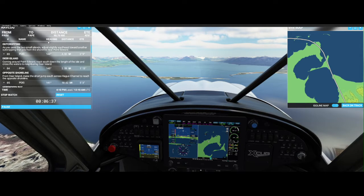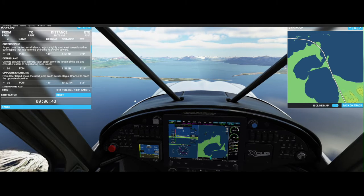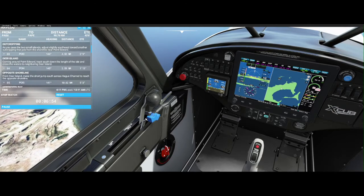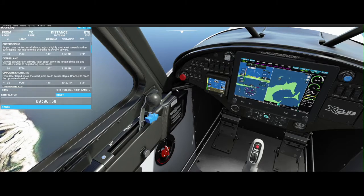Perryville Airport is what we're going for here. Oh, there it is on the sectional. It does say Deer Island, and that is Deer Island. This here is Deer Island. Okay, I gotta check this here, make sure that I don't see a red light in this area. There you go.